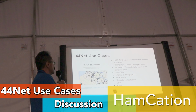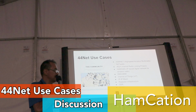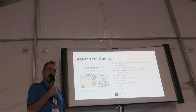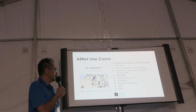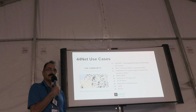These are some of the interesting use cases that we have today. HamNet, high-speed amateur radio in Germany and the Netherlands. The Internet Radio Linking Project offers VPNs using 44net in the background. There are some MCOM use cases. Some users are doing IoT things similar to what you might see with LoRaWAN.